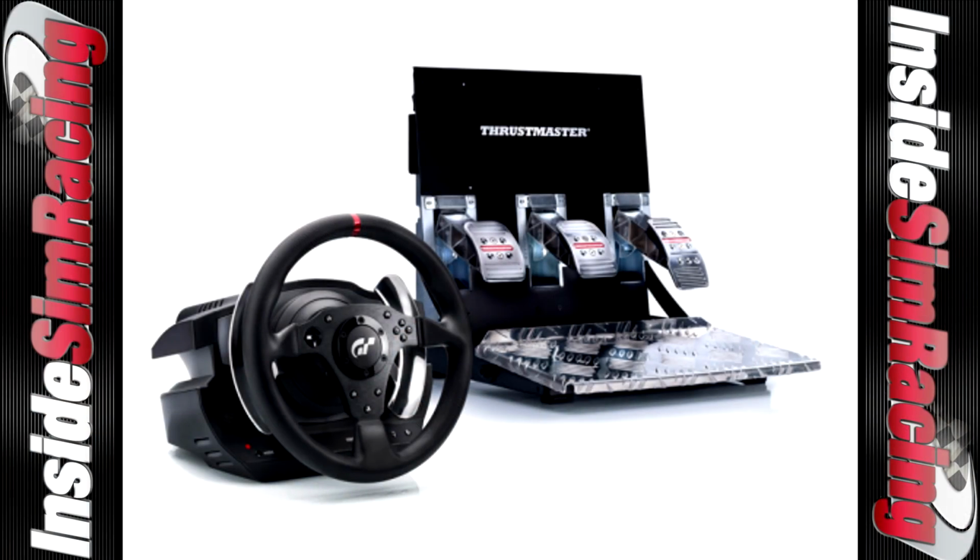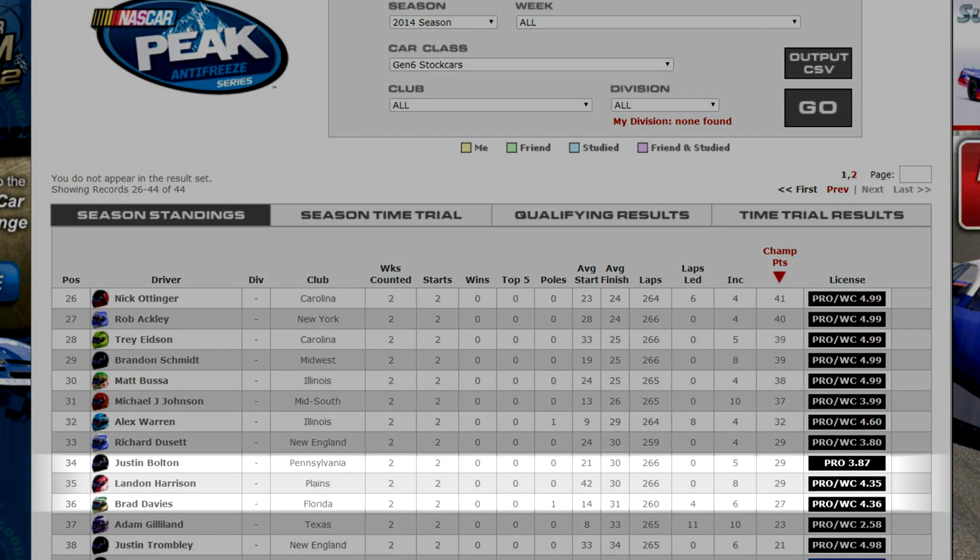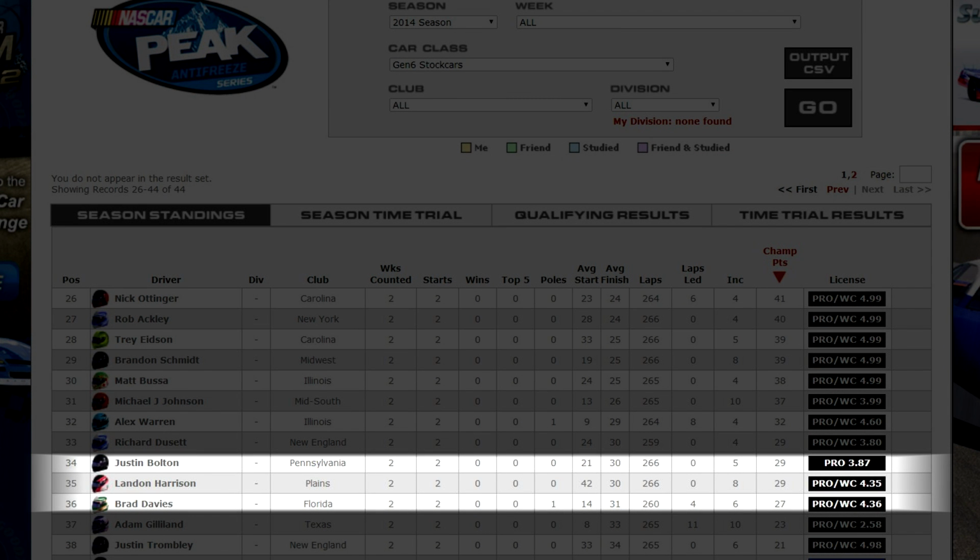No. But another cool thing was that somebody at the show is getting him a T500. Nice. Wheel and pedal set. So, it's going to be interesting to hear if he transitioned off of that Sidewinder in the NASCAR. He's in the top NASCAR series, the Peak Antifreeze series on iRacing. Right. So it'll be interesting to see if he transitions to that T500.